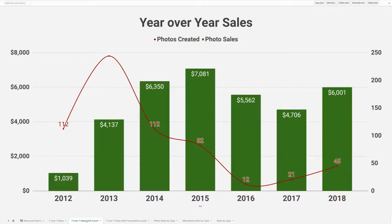In this chart, you can see why it went up and then went down. The green shows my revenue and the red shows how many photos I posted each year. So you can see my first year I posted about 100 photos, uploaded them to different sites online. And then my second year I was very motivated. I did over 240 photos. Now these are 240 fully processed photos that I uploaded to multiple sites.